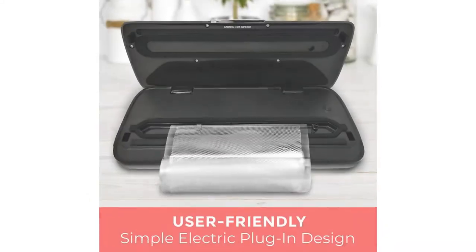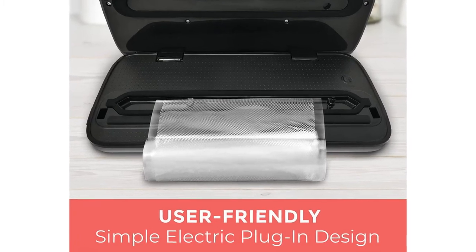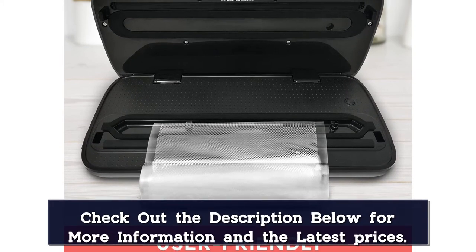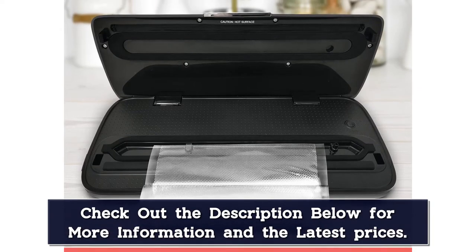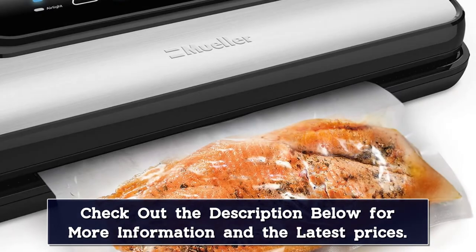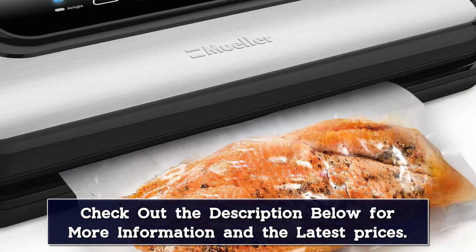The Mueller has settings for moist or dry foods to help you customize the perfect vacuum seal. Our lab tests revealed incredible suction power with good pulse control that allows you to get super tight seals even on irregularly shaped items. The cereal we sealed had 0 crumbs and minimal air pockets.